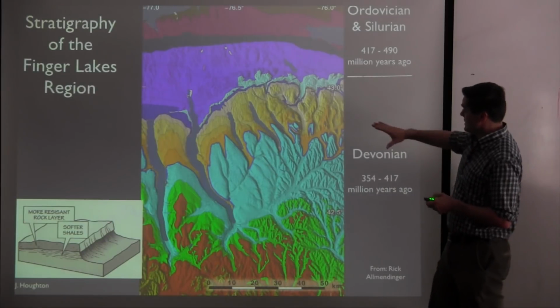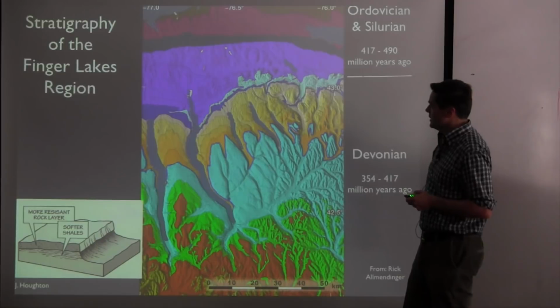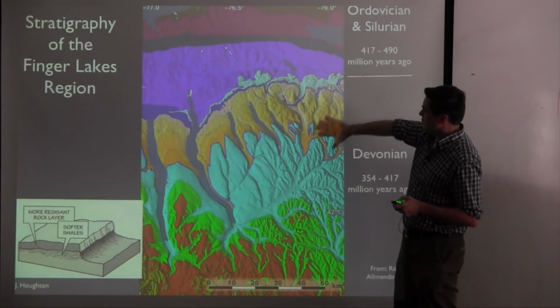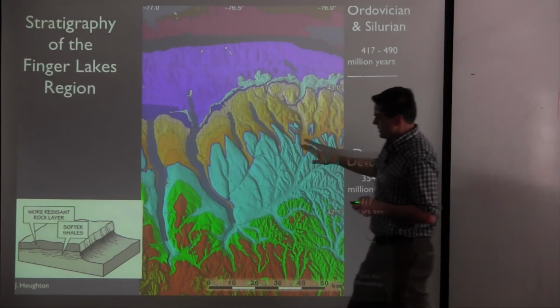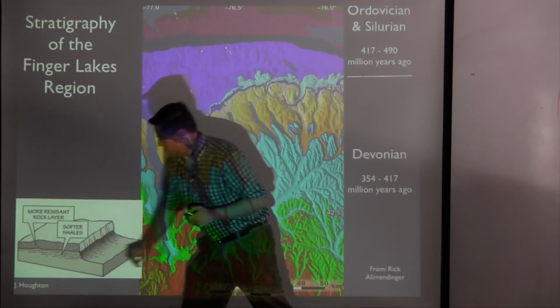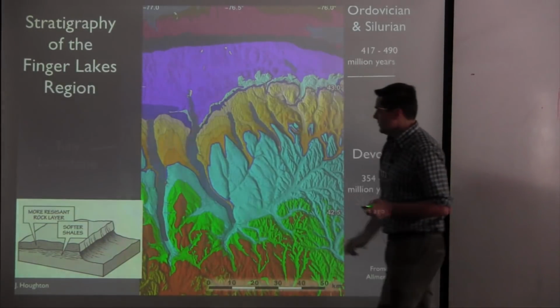So this is just giving you, again, a sense of looking at these Devonian rocks that are exposed at the surface throughout all of the area here in the southern tier. As you go further to the north, you're getting to the older and older rocks that are exposed because these rocks are dipping to the south, and they sort of have this trend to them.